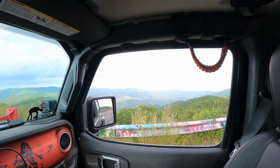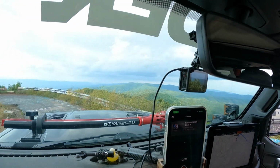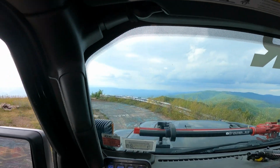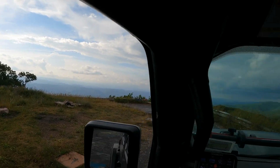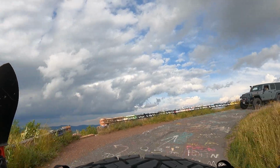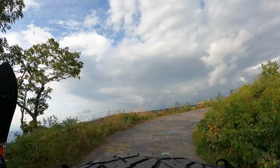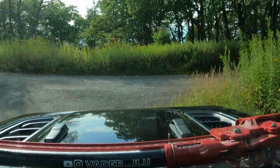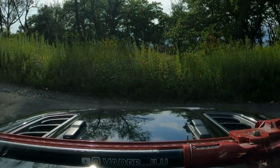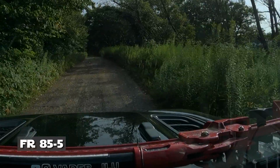We're on our way, leaving Reddish Knob to go find camp, and I just can't get over the exit view on this. It's really awesome up here. Let's go find camp. All right, now we'll be on dirt.